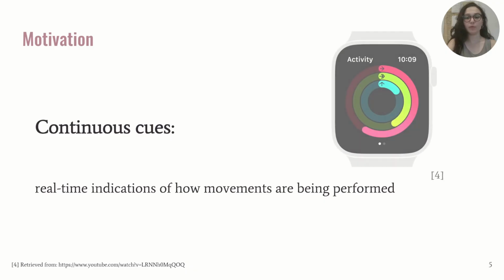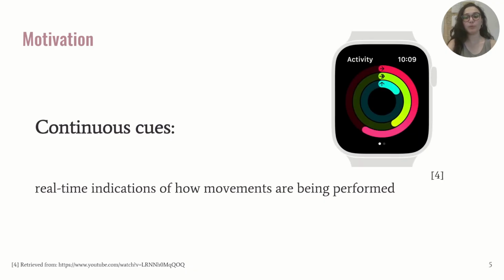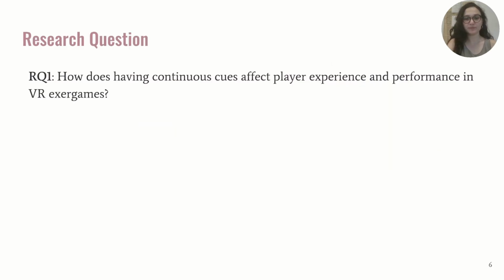A good example for this is the activity feature on the Apple Watch. Here, the red ring gives continuous feedback of the calories burned during the physical exercise. While these cues possess great potential for VR exergames, their exploration is limited.